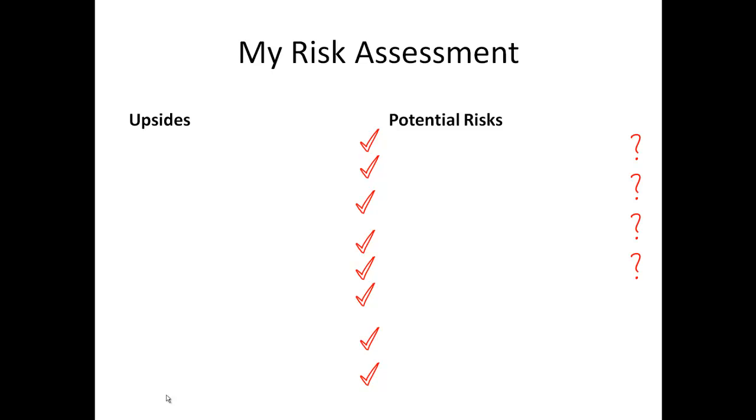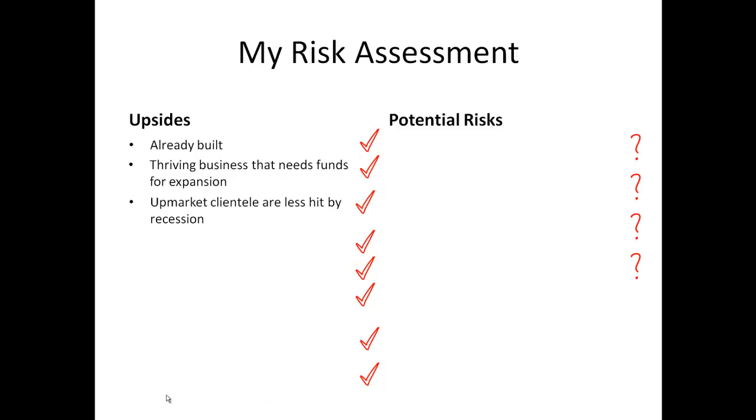I've done a little risk assessment for you. Here's what I think, having read through all the material. I think it's great that this is already built. Don't forget, most of the developments we talk about are off plan. This one's actually already there, and it's a thriving business that needs funds for expansion. So great reason. We're not taking a punt on whether a new resort works or not. We're actually helping to build something that's already very successful, which is a huge de-risking of a project like this.